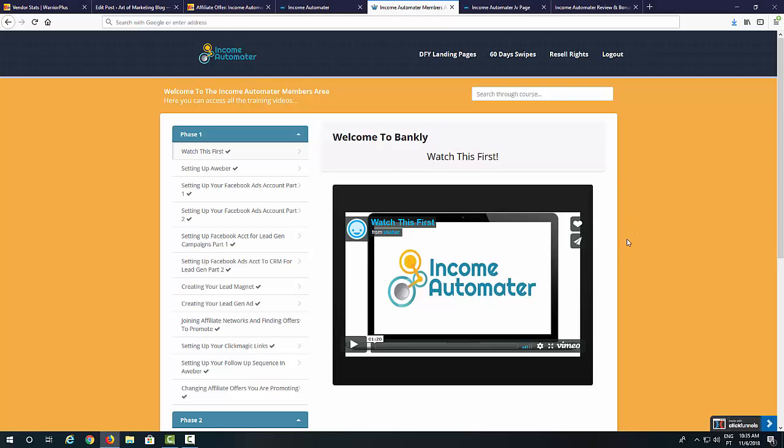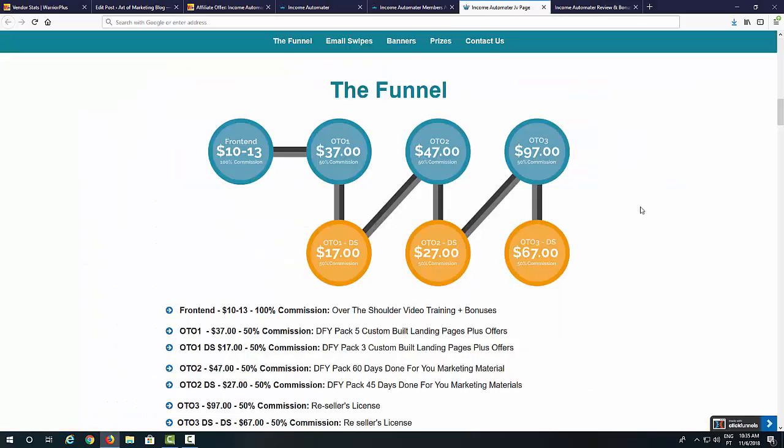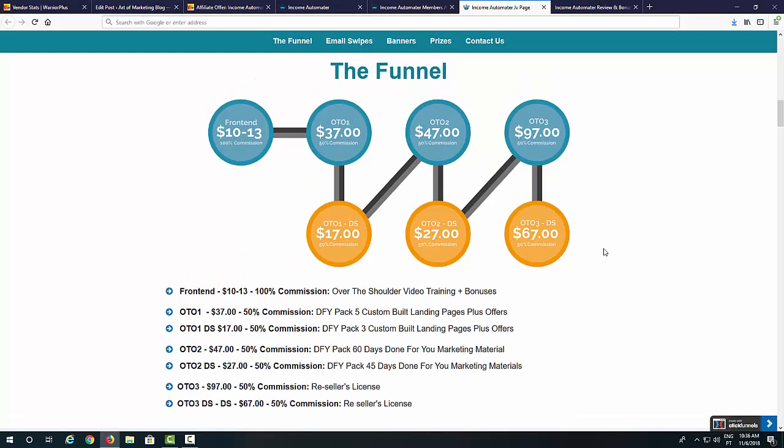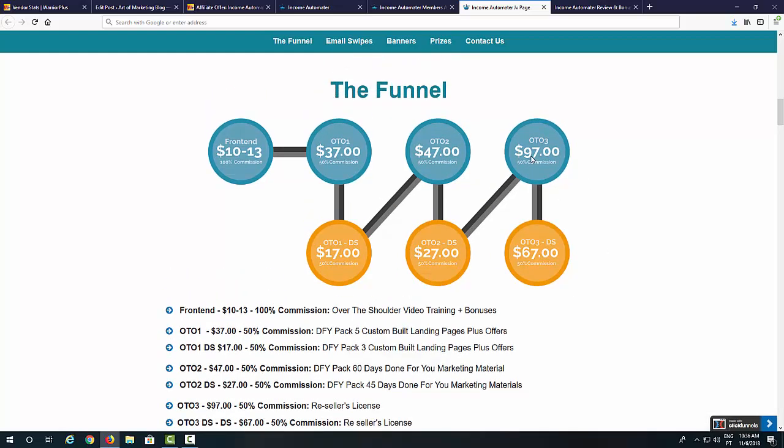Okay, so this is the inside of the members area. These guys will have a few one-time offers as well. So as you can see, the main course will be $10 with an early bird discount, and the end price is $13. OTO number 1, this is done for you pack with 5 custom built landing pages plus offers. OTO number 2, $47. 60 days done for you marketing material, so email follow-ups. So you can set everything up for 60 days, make $100 a day every single day, and just set and forget about it. OTO number 3, $97, and this is a reseller's license. So this is something that you can pick up if you want to promote this as your own offer and keep 100% of the profits on the whole funnel.